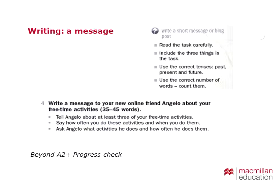Okay, let's look at an example of writing. Again, this is PET, okay? So it's A2 plus B1 level. I think this one is from A2 plus, so it's early PET level. If you look at the first tip here, read the task carefully. And if you look at the instructions in bold, what sort of information can you get from this instruction in bold? What does it tell you?